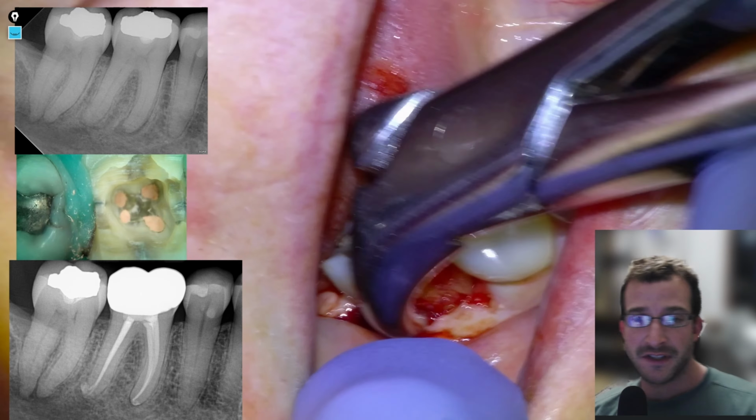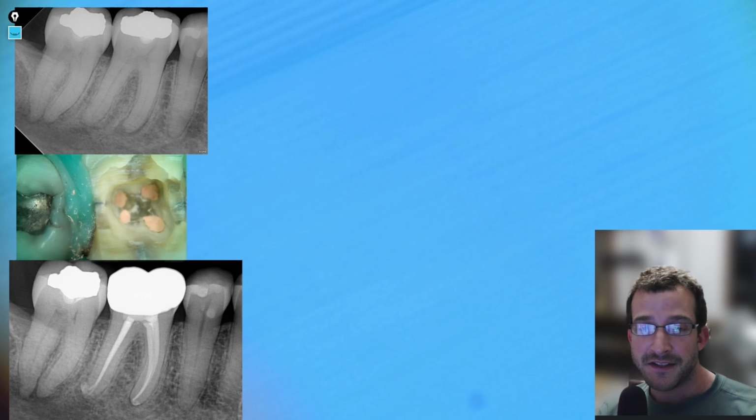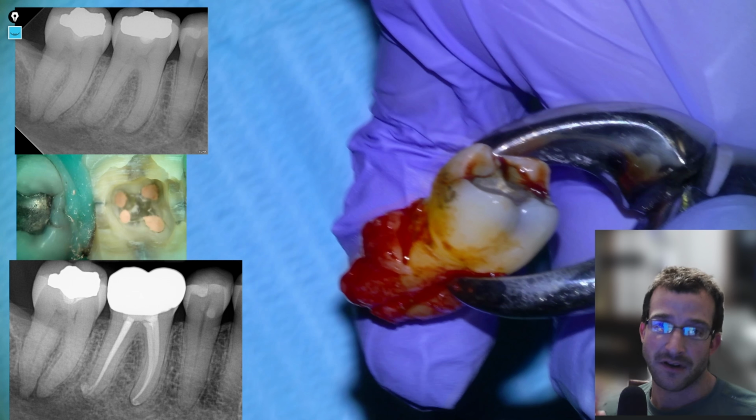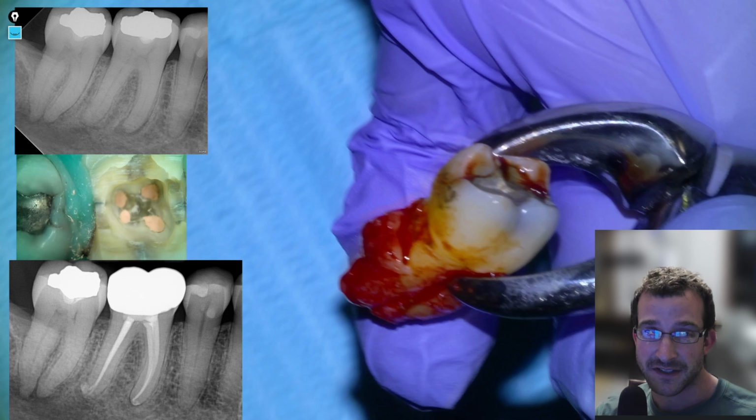Hey guys, Dr. Dobson. We're going to be doing a follow-up on a case that we did a few months ago. This is from video number 36. Patient presented with pain and a mesiodistal crack line down the 4-6 tooth. Cold test negative, percussion positive.